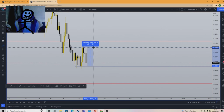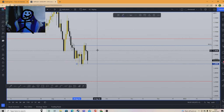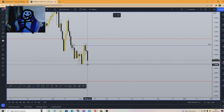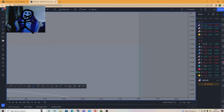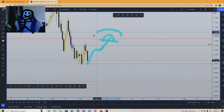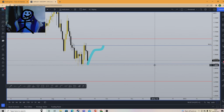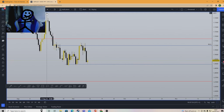So we could potentially look for a pullback, and this is kind of acting like a buy side liquidity level over here, where price could pull back, take this... okay, it's gone. Oh, I see, I switched tabs. Okay, so take this liquidity over here, and then continue back down to these levels over here. That's what I'm expecting. But obviously we can't just base it off that.